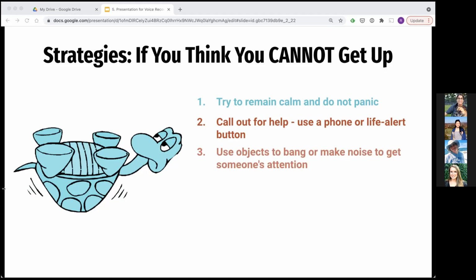I know that I don't have a loud voice, so I would probably look for something close by to bang together and make noise. Slowly slide yourself to a door or window where you think you can get help. If your neighbors might be out in their yard, it's beneficial to try to make yourself seen.